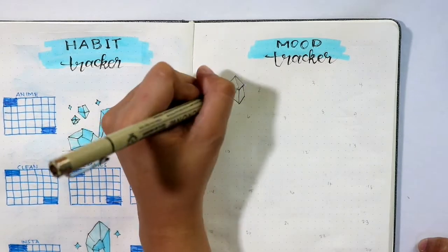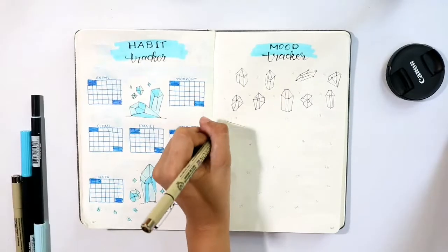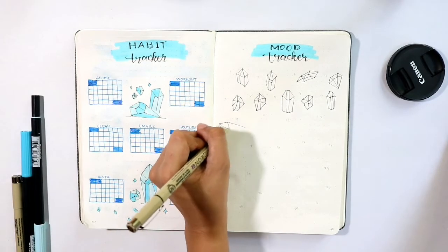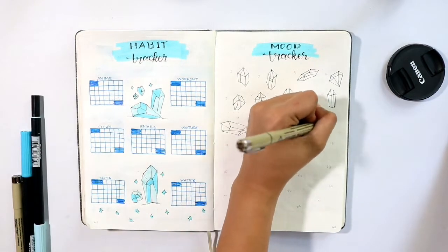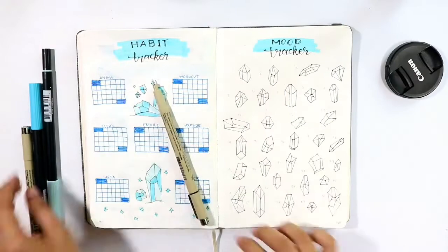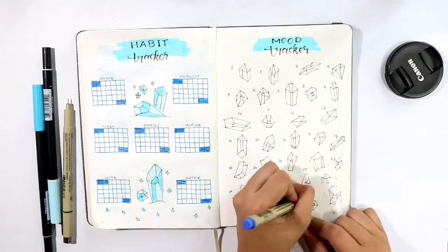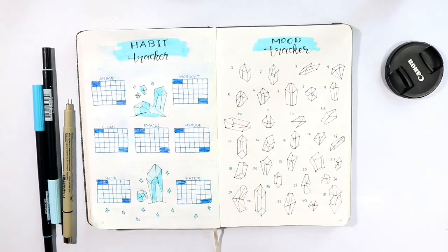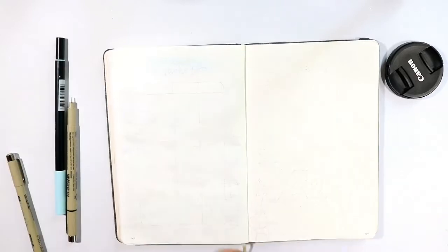This page is for my mood tracker. I created different styles of crystals to represent each day. The shade of it will determine my mood. And I have here 31 different crystals, numbered. Spreading a bunch of crystals gives me excitement, showing how my mood will go on for this month of October. Creating the crystals is enjoyable too.